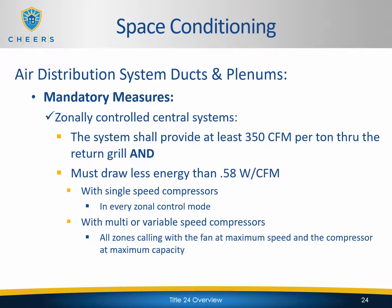Now, for those systems that are zonally controlled, central AC ducted systems, this means you'll have dampers within the system so that you can heat or cool zones of the home rather than the whole home being heated and cooled at the same time. We do not have the option to use tables 4-10 or 4-11. You must do fan watt draw and airflow testing and verification.